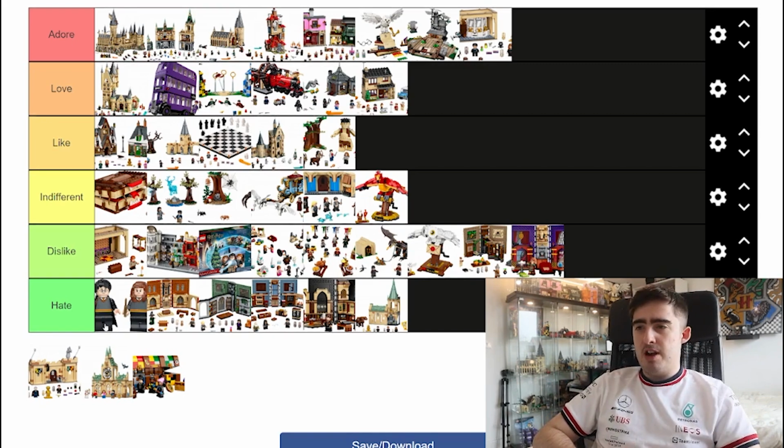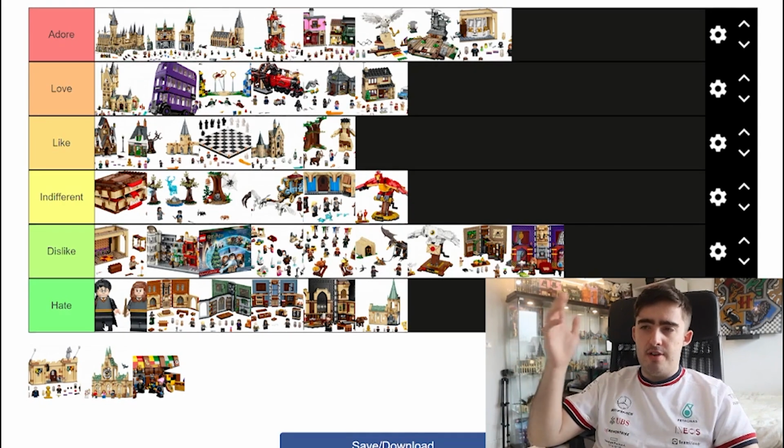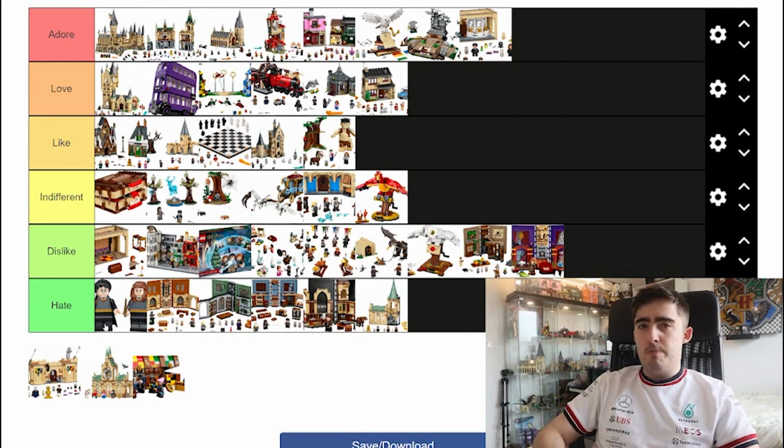But like with the Hermione figure, if you try and raise her arm above halfway, her hair just breaks, and if you put a wand in their hand, they can't actually pose them because the weight of the wand is too much, and the arm just falls flat.